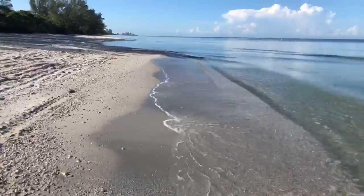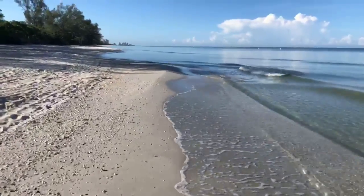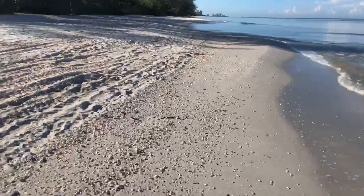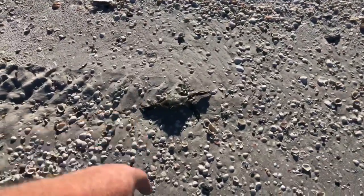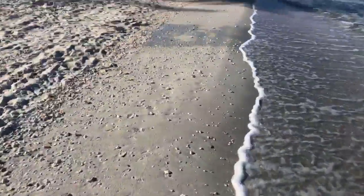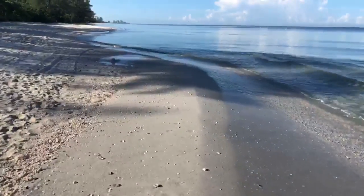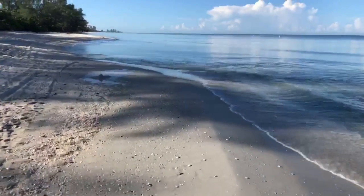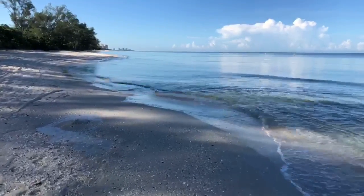See our park rangers working down here. They're checking on sea turtle nests. There's another dead blue crab on the beach right there. So sad. Our poor sea turtle nests. They're getting destroyed here by the raccoons. It's absolutely terrible.